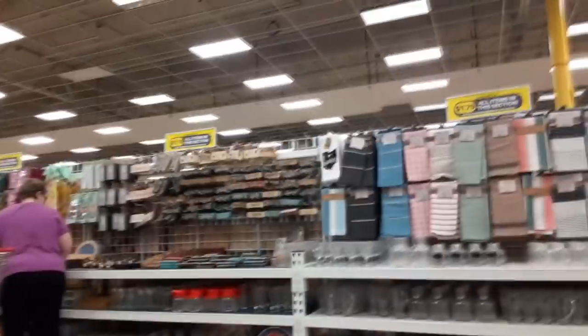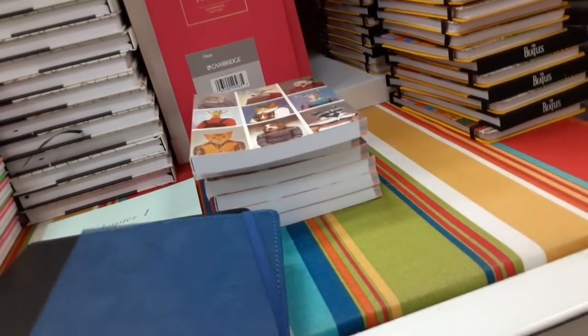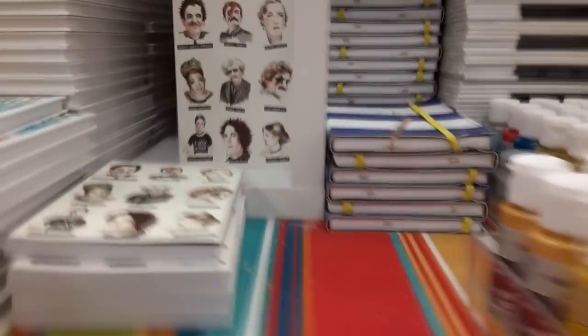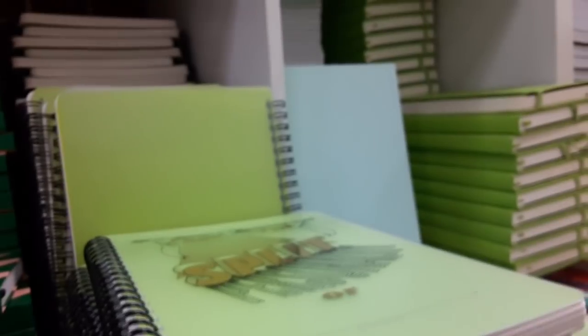Okay, back over here we have washcloths and some glassware. Back over to the journals. I actually end up getting this one and a black or green one, I think. Do any of you guys journal? I used to journal like every day, but I don't anymore. You end up getting this green, not that green one, but the one on the right, in the back. I end up getting that one.